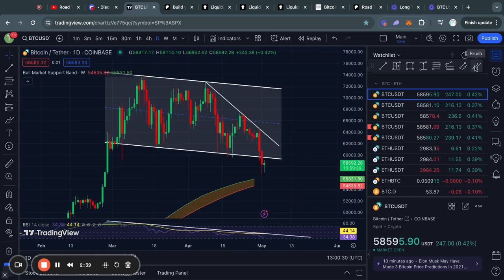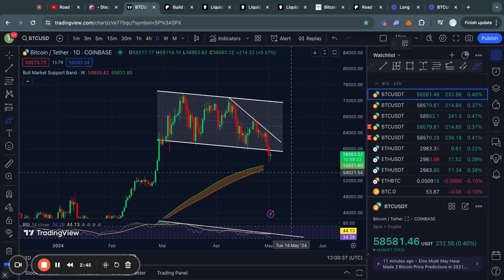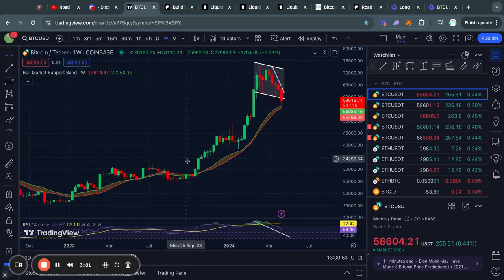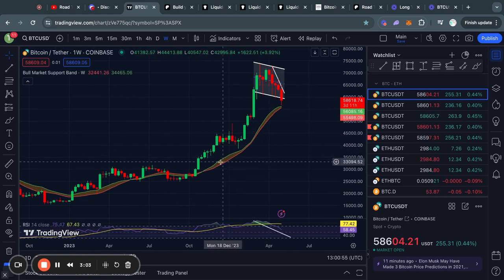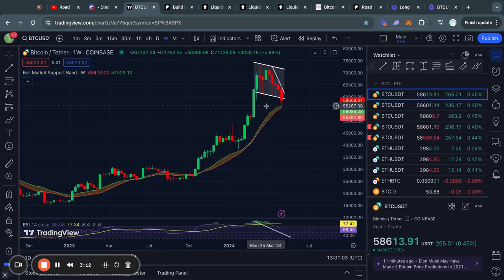But to get a better idea of if we can expect this downtrend to continue, let's take a look at some indicators and also a couple charts that I have ready for you guys. First of all, let's take a look at the bull market support band, which is this indicator, this moving average that you see below the price. And opening this up, it's the 20-week SMA and the 21-week EMA, which are simply some moving averages.